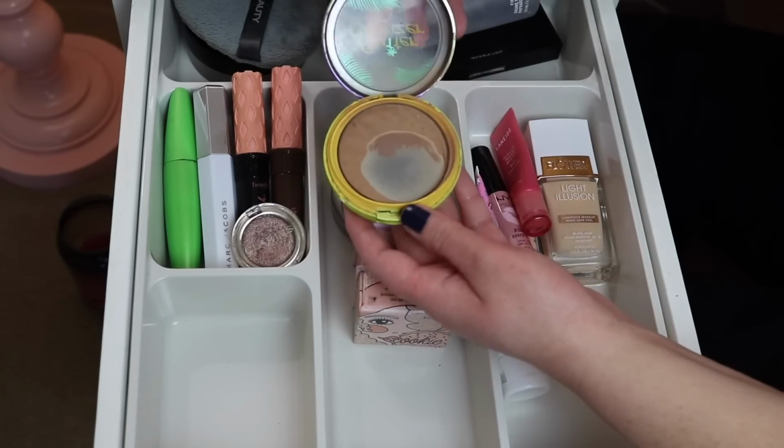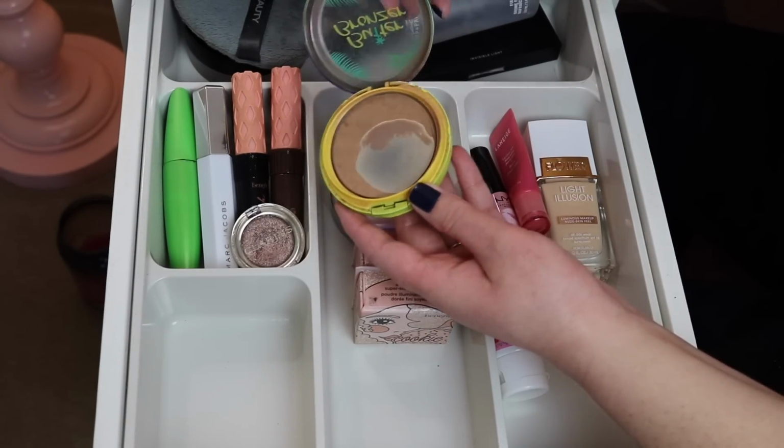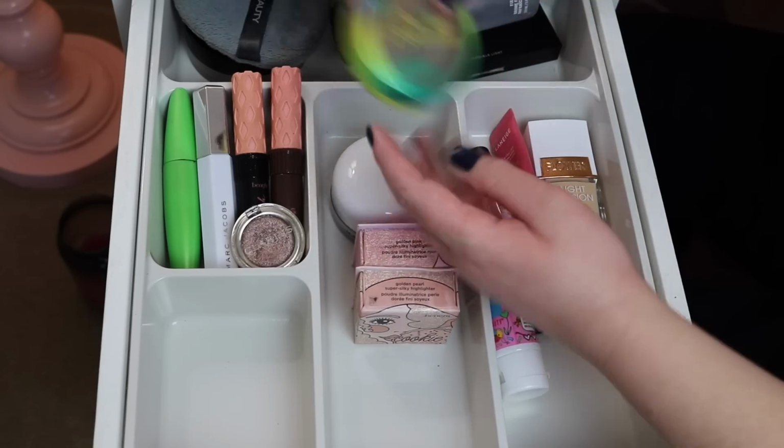Oh, I will pick out another bronzer, or maybe two if I have room, but I do want to keep using up this Butter Bronzer because I'm close to being done with it, so I want to keep that around.